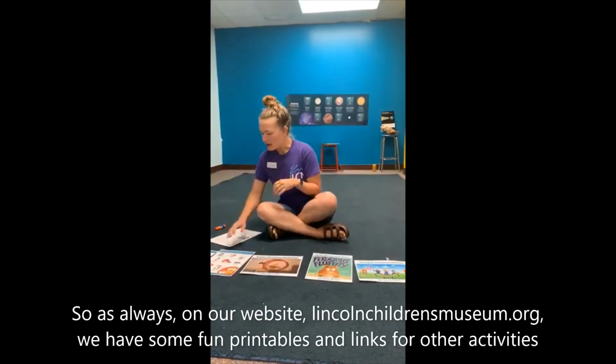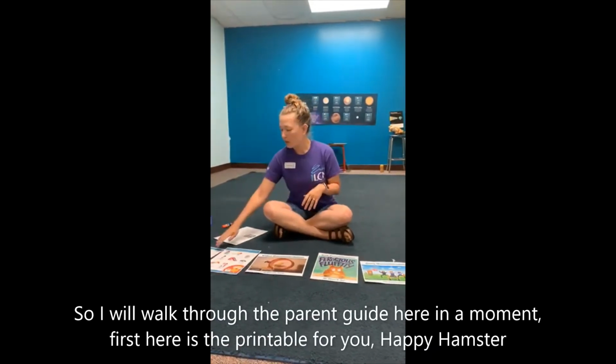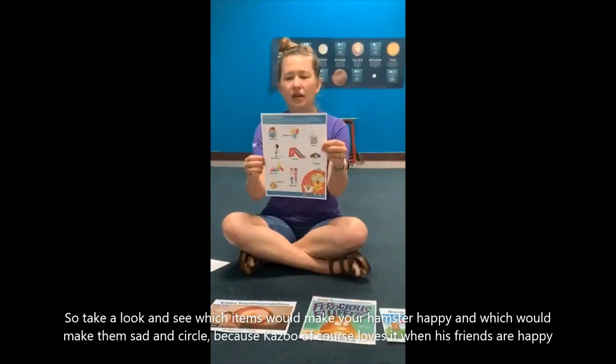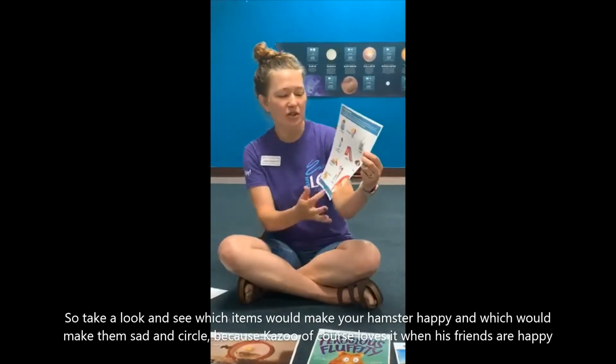So as always, on our website, lincolnchildrensmuseum.org, we have some fun printables and links for other activities. I will walk through the parent guide here in a moment. First, here is the printable for you, Happy Hamster. Take a look and see which items would make your hamster happy and which would make them sad, and circle, because Kazoo, of course, loves it when his friends are happy.